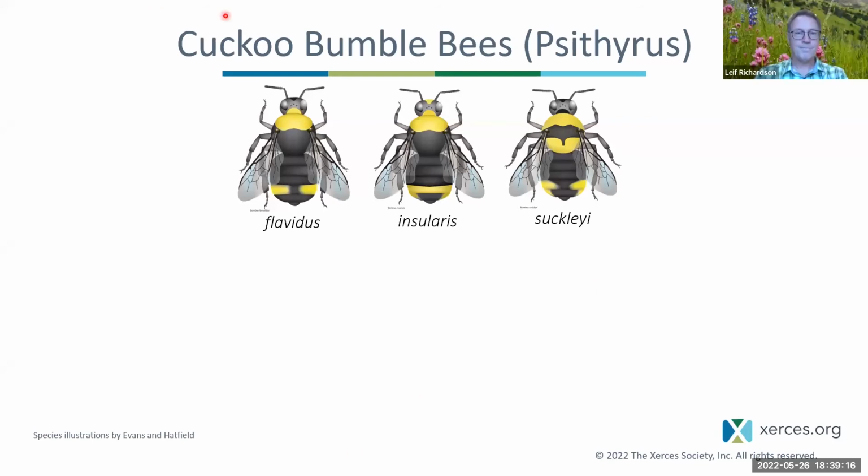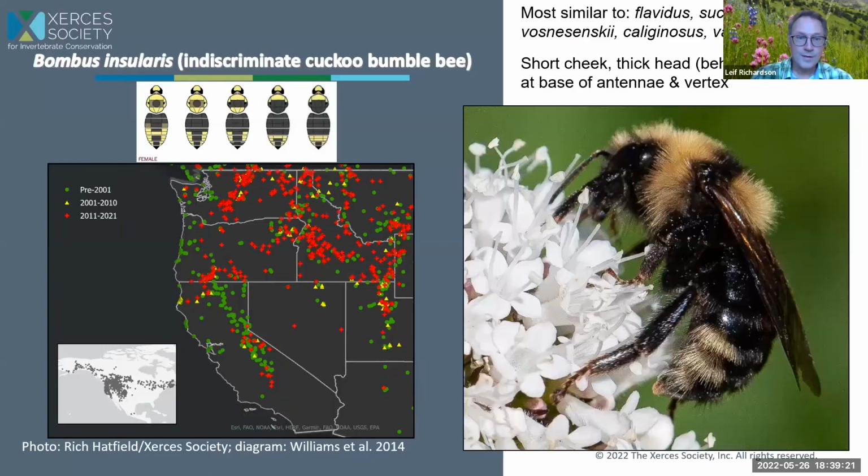All right, thank you. Okay, let's get right into it. So we have just 3 cuckoo bumblebees to talk about in the West, in our area of the West, I should say. So the first is Bombus insularis, the indiscriminate cuckoo bumblebee.